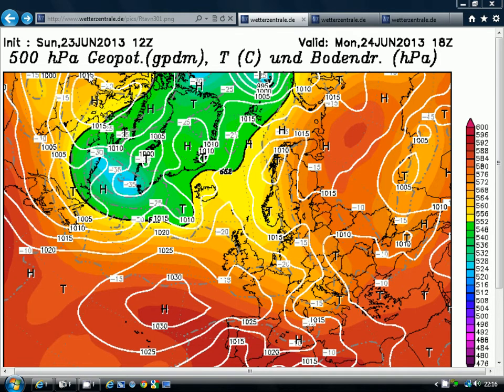So let's just start off with Monday first of all, with today's weather. And well, two distinct areas of high pressure, one up over Russia, stretching into, or trying to stretch into Scandinavia, and one ridging in from the Azores, trying to build towards Britain and France. In between, we've got very slack pressure producing quite a few showers.